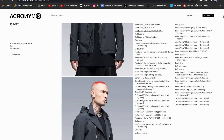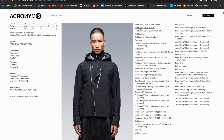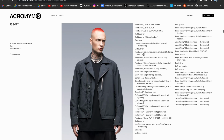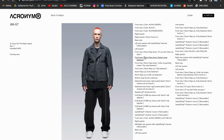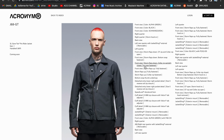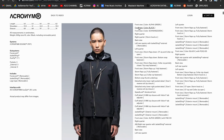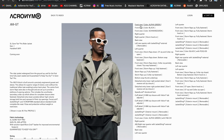I am not going to get it though, because again, I am broke. And also the cropped nature of the 68 makes it a bit drafty for colder, rainy times, in my opinion. And the Gore-Tex Pro makes it a bit warm for warmer days. So I probably wouldn't get this one at all, even though I think these two look pretty cool.